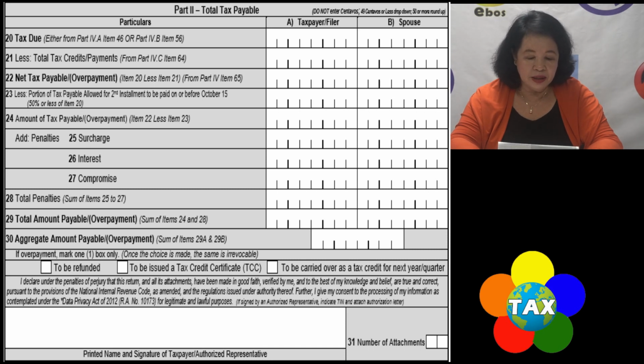And then you have to print the name and signature of the taxpayer or the authorized representative. Of course, since this is an income tax return, this is an official document, and this is under the penalty of perjury, because when you file your income tax return, that means that you supply the correct information.